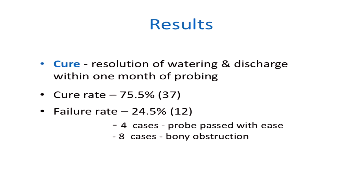Cure was defined as resolution of watering and discharge within 1 month of the probing. The cure rate in our study was 75.5%, and failure was 24.5%. Out of the 12 patients who failed, in 4 cases the probe was passed easily, and they were referred for repeat probing with intubation. In 8 cases there was bony obstruction and the probe could not be passed, and they were referred for dacryocystorhinostomy.